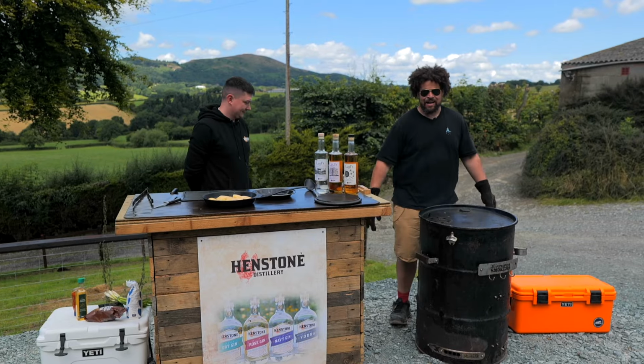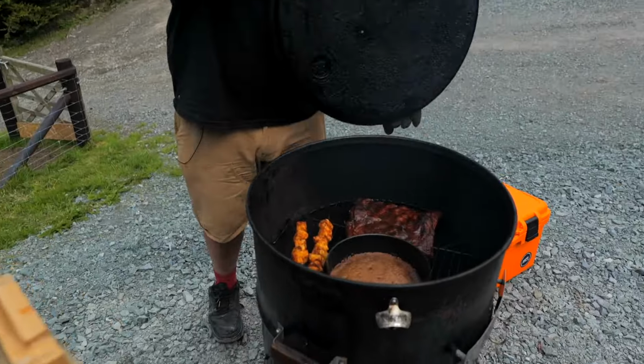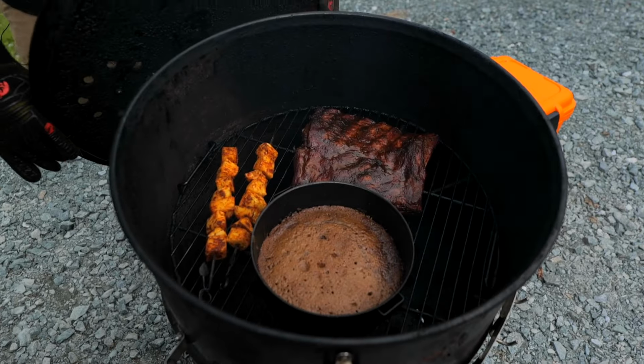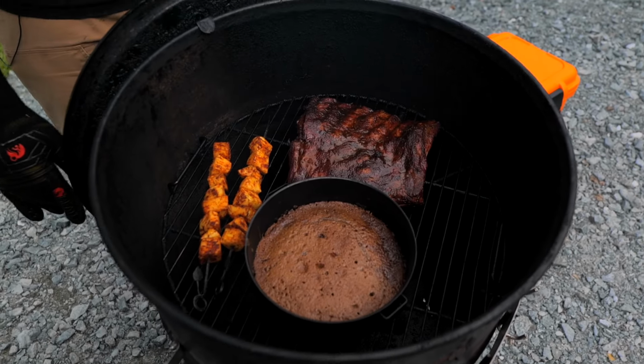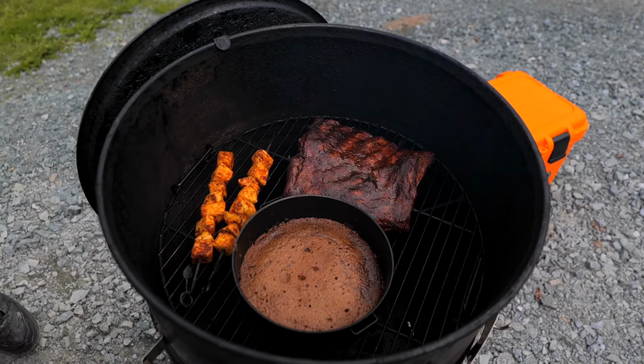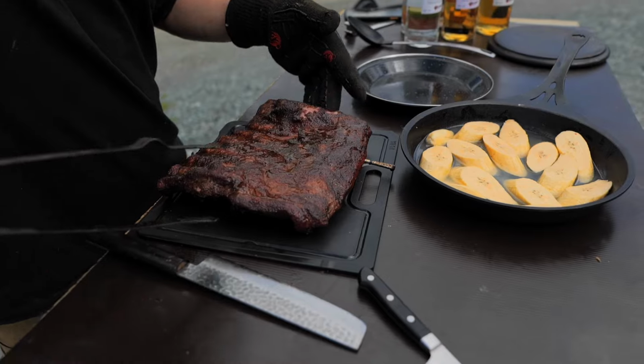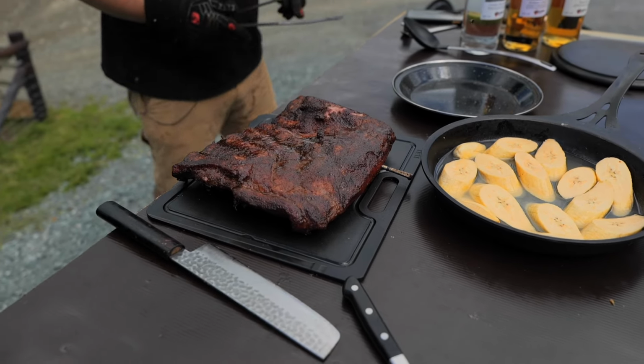Right guys, it's time. I've just had a little sneaky peek, I'm not going to lie. Big reveal. And we are there. Look at those. So they're looking great. Yeah man, the pineapple can go a little bit longer, that's all good. Let's get these ribs off. Try on the board. Oh yes, they're going to benefit from a little bit of rest.